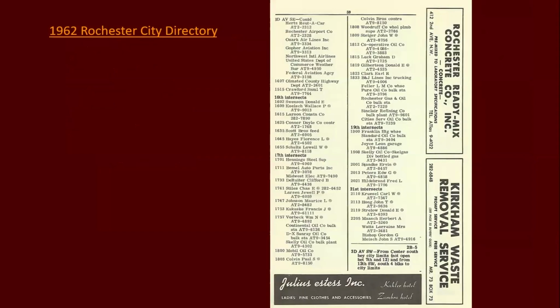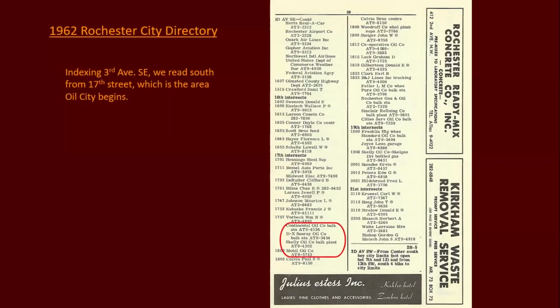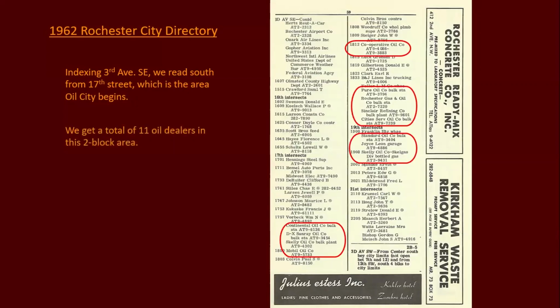So I went down and found the area of the directory that indexed 3rd Avenue Southeast. And I started reading from 17th Street, which is where the Oil City area on the north side begins, and started reading down to see what oil dealers were out there. So here we go. We found Continental Oil, DX, Skelly, Mobil, all had addresses along that road. Cooperative Oil, which we knew was out there. Pure Oil, Rochester Oil and Gas, Sinclair, Cities Service, Standard, Skelly. So we get almost like 10 or 11 oil dealers in this 2-block area.